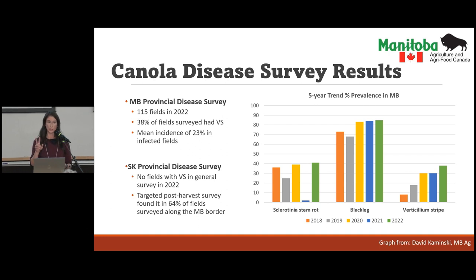I believe this is for two reasons. We can actually properly identify it now, so we know what we're looking for, and the environmental conditions. This particular pathogen thrives in these hot, dry conditions that we've been having the last few years. I know it was wet this spring, but it did turn dry. And this is likely why we continue to see Verticillium stripe increase.